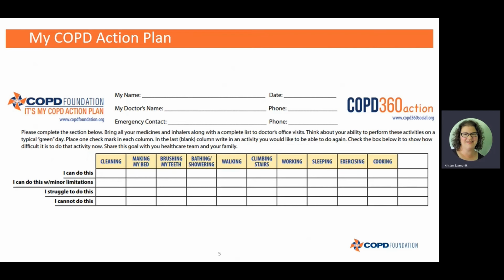Maybe you like to garden, or maybe you want to visit with your family, or maybe you want to be able to take a walk in the neighborhood, or whatever those little activities are that you're really interested in that's important to you. You can put them in this box and then rate how well you do it. Now, let's say it's something like gardening, and you really want to be able to garden in the springtime.